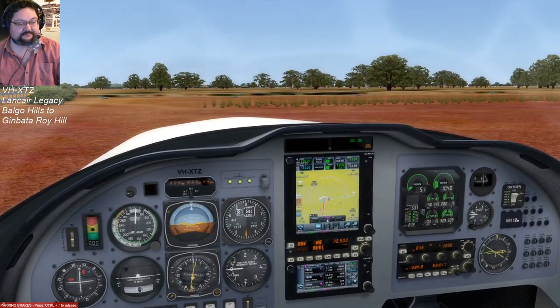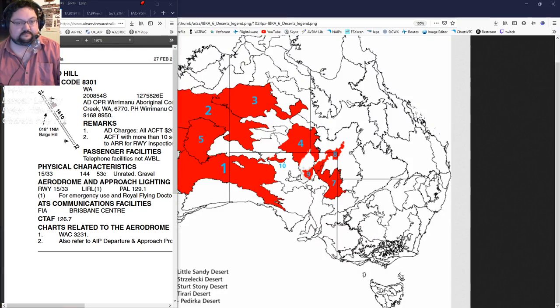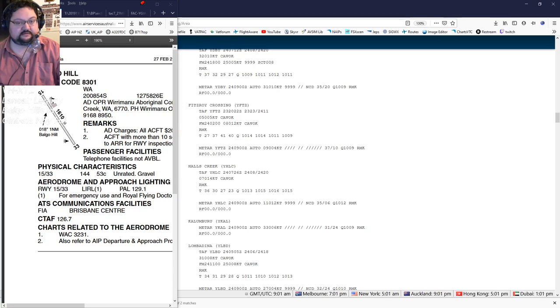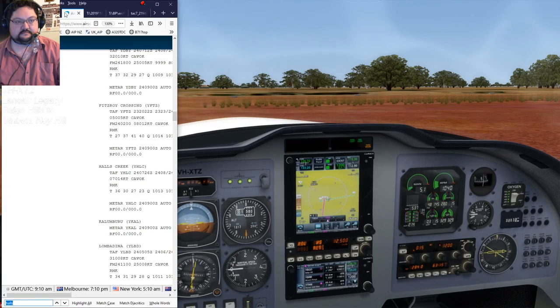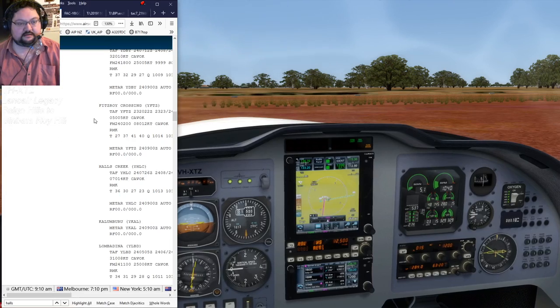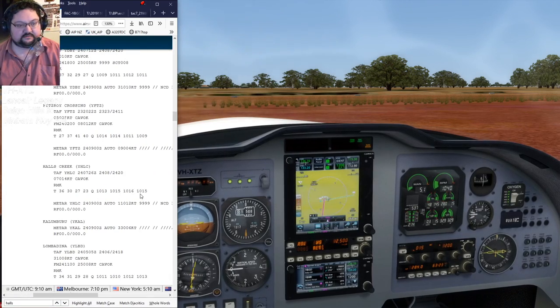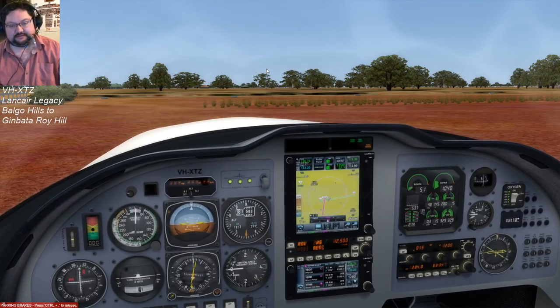Well, the runway's at Balgo. Once I close all these extra windows. In fact, I'll put that inside here. So, Balgo Hill, runway 15 and 33. And the wind is currently out of the east. This is going to be runway 15. Traffic, Balgo Hill, X-ray Tango Zulu is a Lancair Legacy. We'll be taxiing out to runway 15. We'll call once holding short.